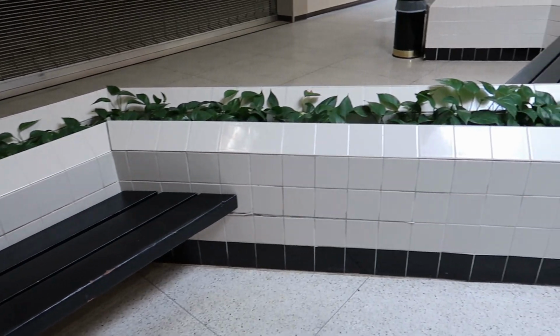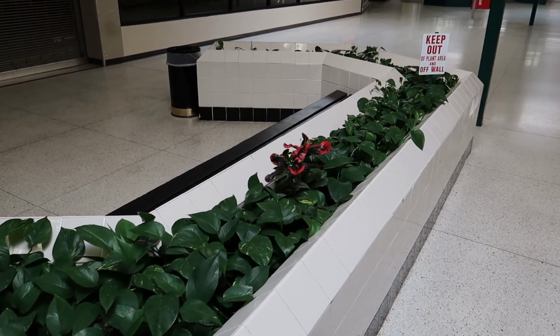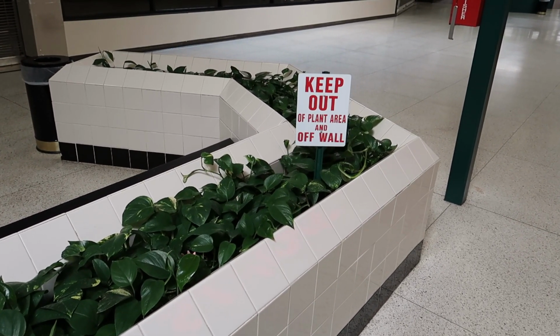I really like this one with the white tile and these really nice looking plants. It's sort of in an S shape, like the kind you would draw on your binder back in middle school.